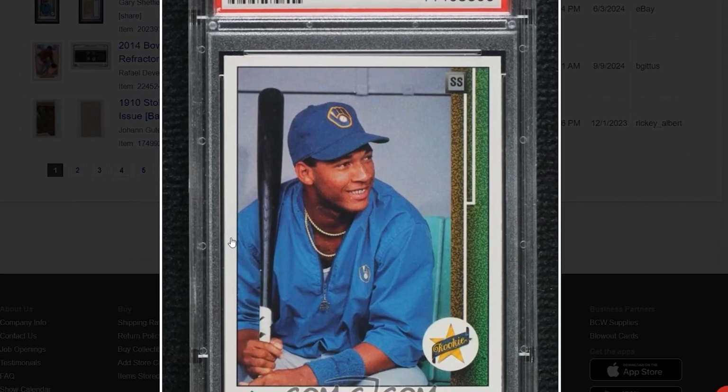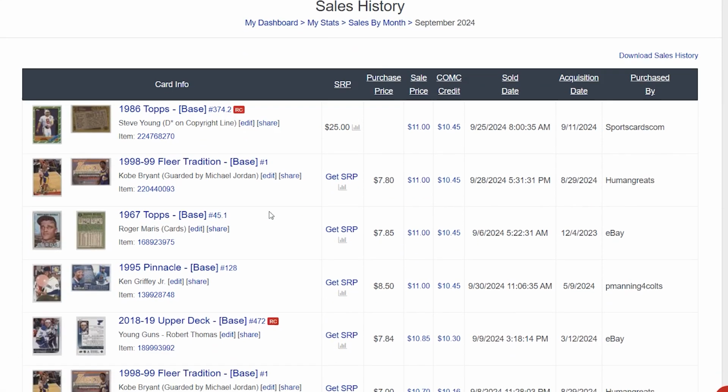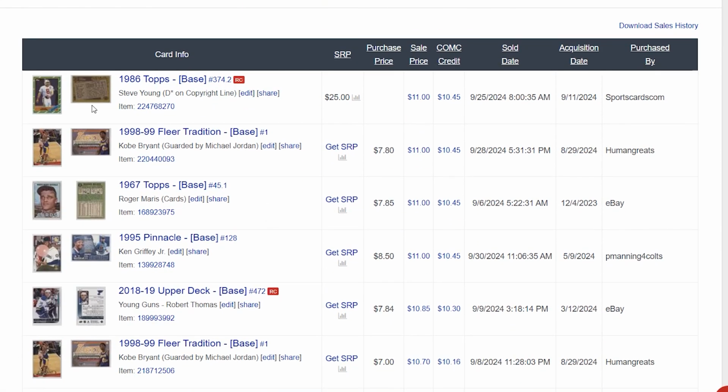Most people would think this is a junk slab. They'll be able to move it pretty fast. Devers, and then also a Gutenberg there. Flip it to the next page. We'll go over a few more.